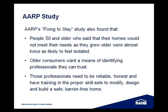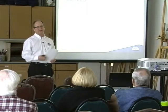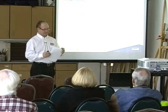An AARP study, Fixing to Stay, also found that 50% of older people who say their homes wouldn't meet their needs as they grew older were almost twice as likely to feel isolated. Older consumers want a means of identifying professionals they can trust. Those professionals need to be reliable, honest, and have training in the proper skills to design and build a safe, barrier-free home. And that's your certified aging in place specialist.